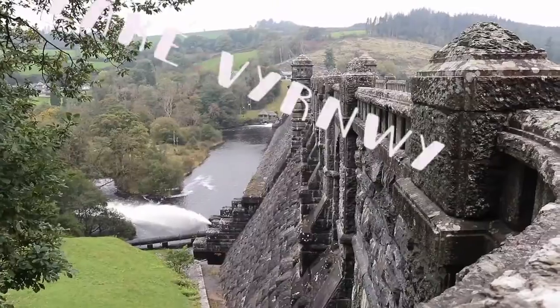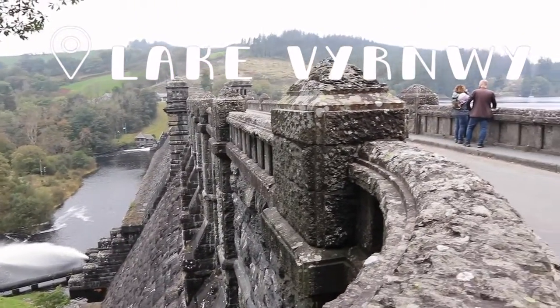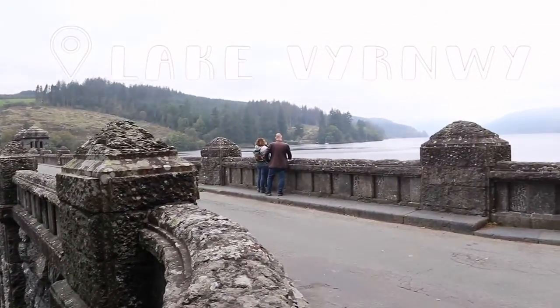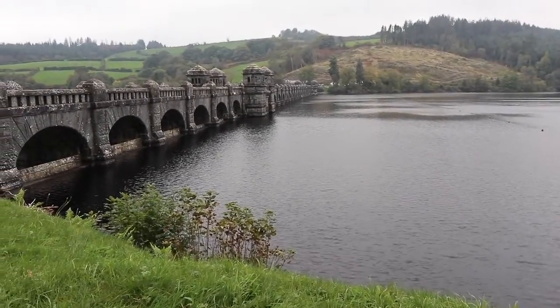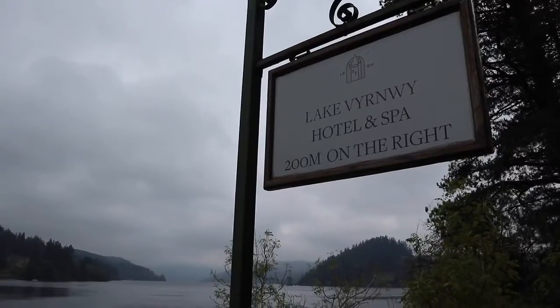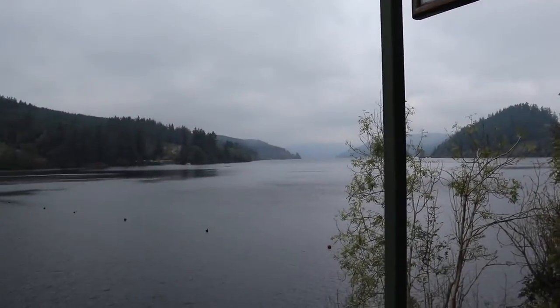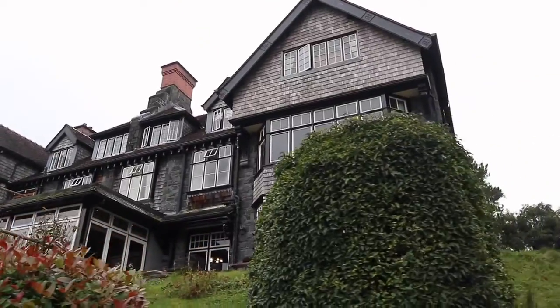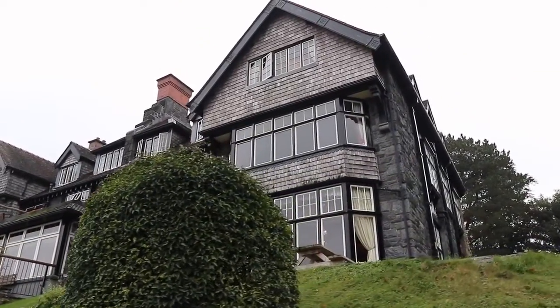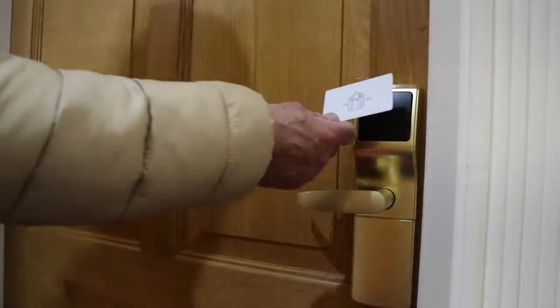Our final destination is Lake Vyrnwy, which is actually a man-made reservoir built in the 19th century to supply Liverpool with fresh water. It is now a stunning nature reserve and home to Lake Vyrnwy Hotel and Spa, originally built to entertain dignitaries who came to admire the engineering of the dam. Ready, Jem?